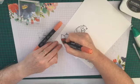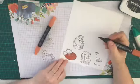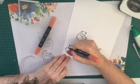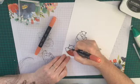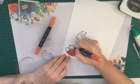But that is the perfect colour. We're going to call that Fox from now on. And Mummy's there, and she's got a little bit on her muzzle underneath, so I might leave that as light there.